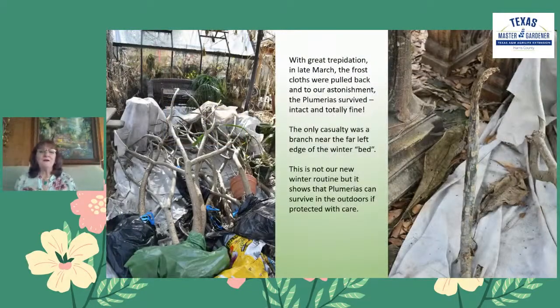But so in late March, with great trepidation, and I mean this, we pulled back. I was just so scared. I just thought, I've lost my whole collection. I pulled back the frost cloth one layer at a time. My husband and I did it, and he kept looking at my face saying, it's going to be okay. It's going to be okay. And so I laid it back, and sure enough, they were fine.